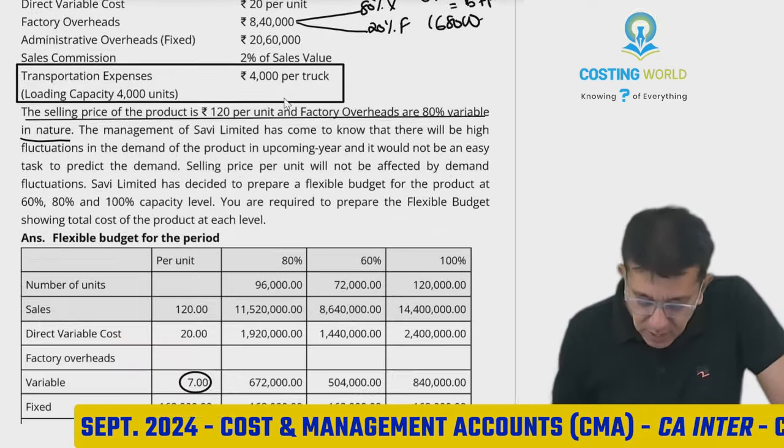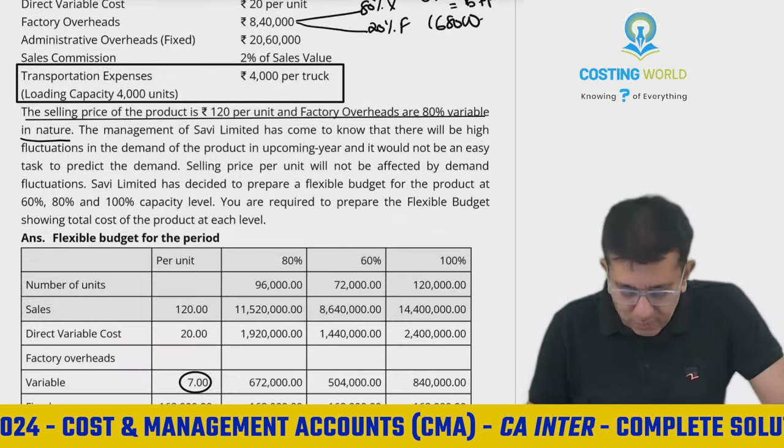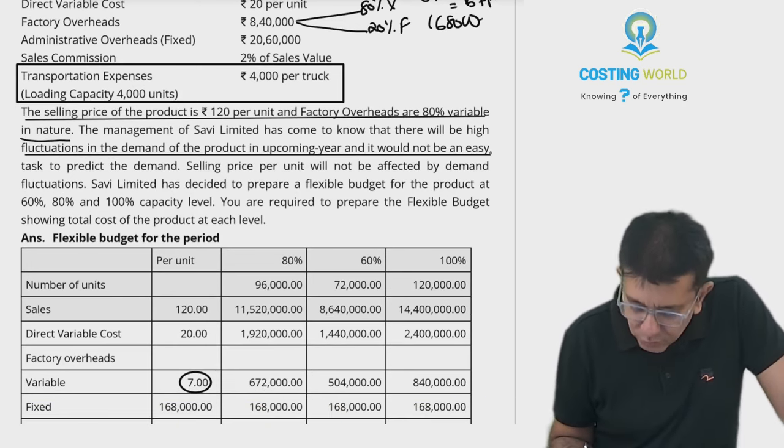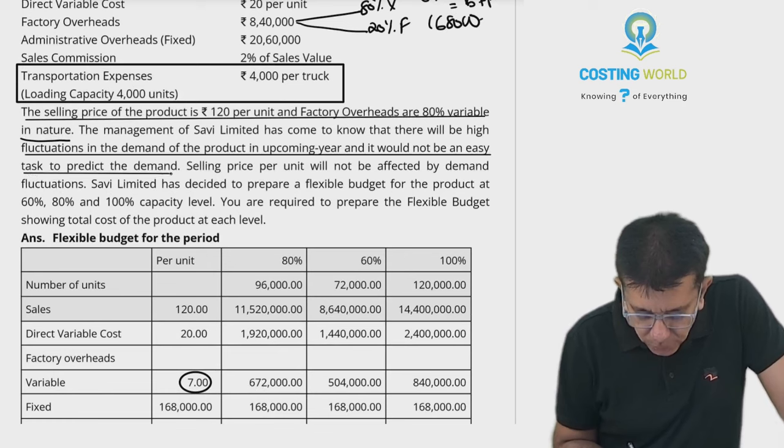Further, the management of Sabi Limited has come to know there'll be high fluctuations in the demand of the product in the upcoming year and it would not be easy to predict the demand.